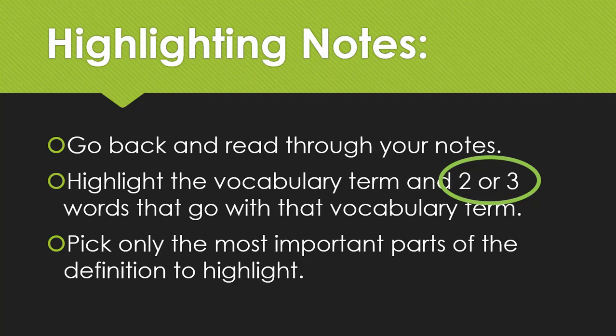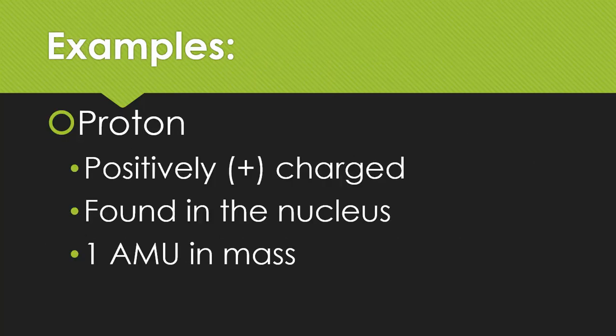A really big key here is only a few words should be highlighted. Do not highlight the whole freaking page. That doesn't help you. So here's my example. If I have a definition for the word proton, and I have 3 parts of my definition: a proton is positively charged, it's found in the nucleus, and it has 1 AMU in mass. So if I were going to pick the most important things out of all of this about the word proton, I would pick positive, I would pick nucleus, and I would pick mass. So if I can remember proton, positive, nucleus, and mass, that tells me the most important stuff about protons.